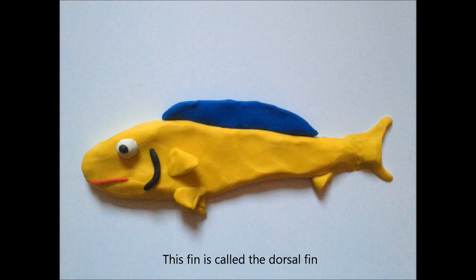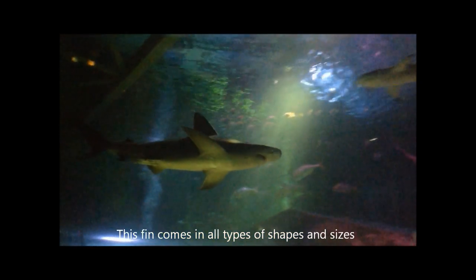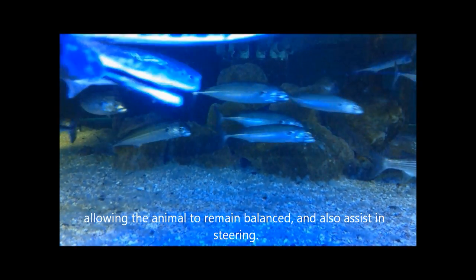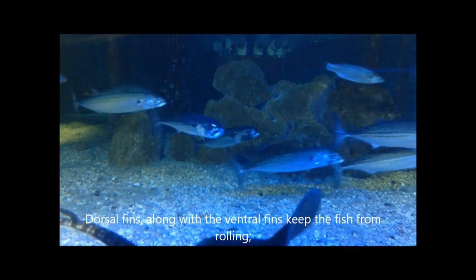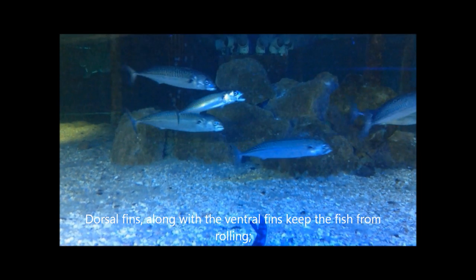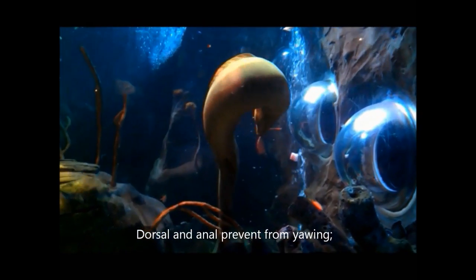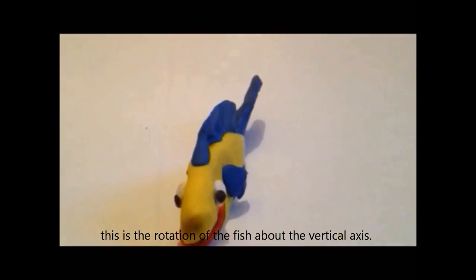This fin is called the dorsal fin. This fin comes in all types of shapes and sizes. This fin is mainly designed for stability, allowing the animal to remain balanced and also assist in steering. The caudal fin contributes to thrust. Dorsal fins, along with the ventral fins, keep the fish from rolling. Rolling is the rotation of the fish about the longitudinal axis. Dorsal and anal fins prevent yawing. This is the rotation of the fish about the vertical axis.